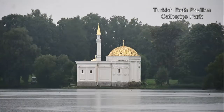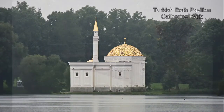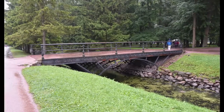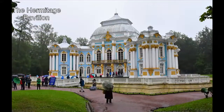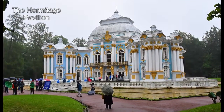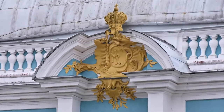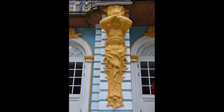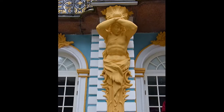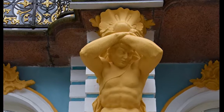The Turkish Bath Pavilion was erected on a small headland in the southwest part of the Great Pond between 1850 and 1852 on the orders of Emperor Nicholas I. The Hermitage Pavilion graces the Catherine Park to the southeast from the central axis of the palace. Pavilions like these were intended to enable the owners of the estate to rest from their official duties and immerse themselves in arts and sciences.